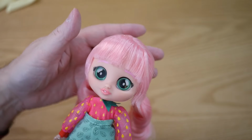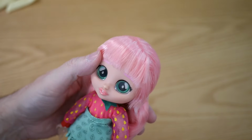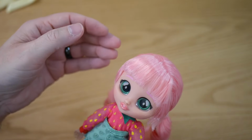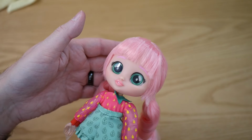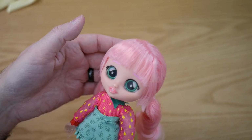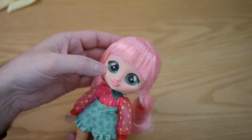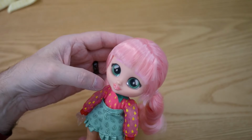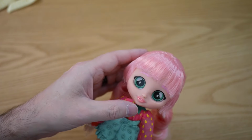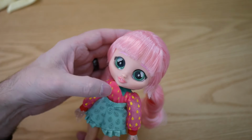She has little green eyes, or big green eyes, which are really cute. They are inset, which is always nice. I always think inset eyes gives the doll a bit more sort of life, and you can kind of see the shine off them there from the light as well. Obviously they are quite sort of animated looking. She's got a little bit of a face up in that she does have some blushing on her cheeks, and she has a kind of a pink lipstick on there, which is very cute.